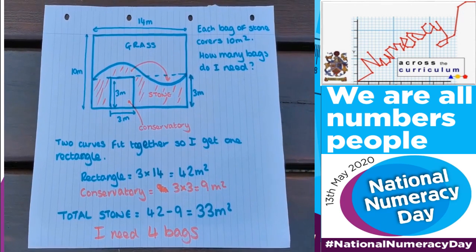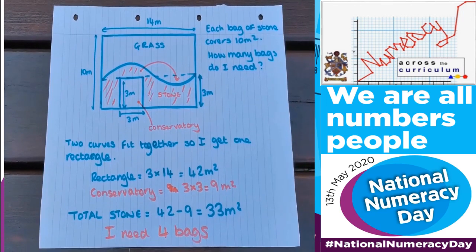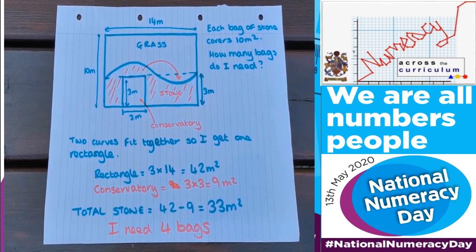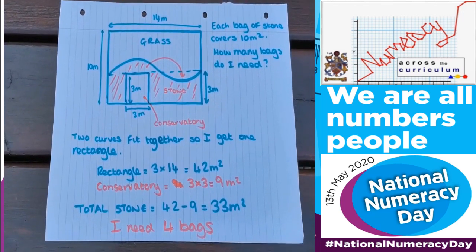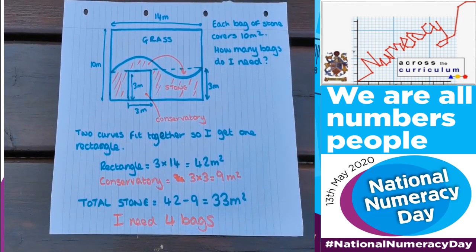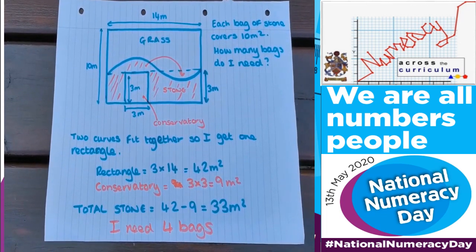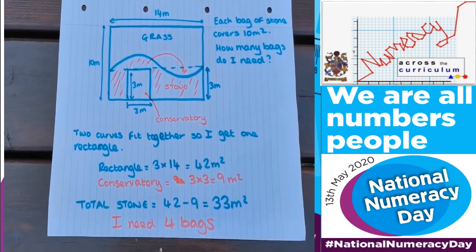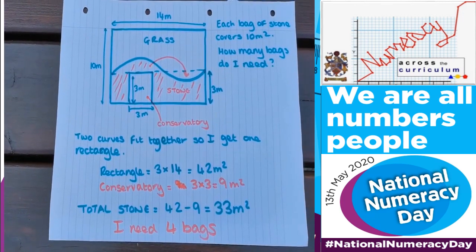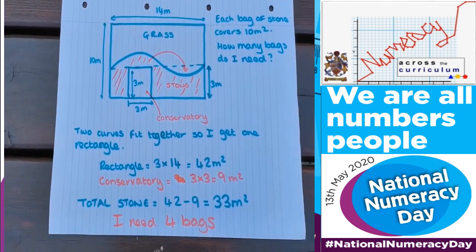Okay, so first of all I drew a little sketch and assumed that each of the fence panels were 2 metres, so estimated that the garden was 14 metres by 10. Drew a little drawing of where we wanted the stone and where the conservatory was, and then we estimated that those two curves would make one rectangle. So we figured out that the rectangle would be 42 square metres. Took away the conservatory, which is 9 square metres, and I worked out that I'd need 33 square metres of stone. Each bag was going to cover 10 square metres, so we bought 4 bags.